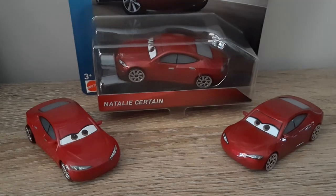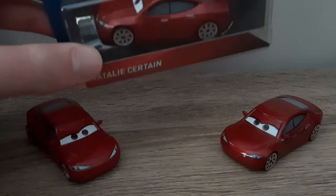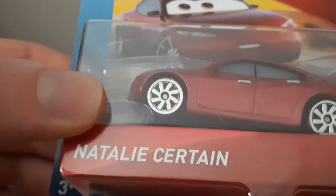Today's diecast review brings us Natalie Certain. So without further ado, let's start off by taking a look at her packaging. I do have her in some other packaging, but this is the only one I have on hand right now.